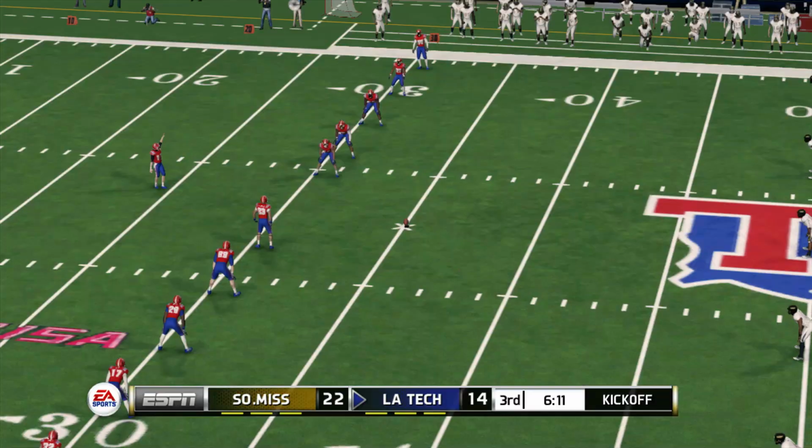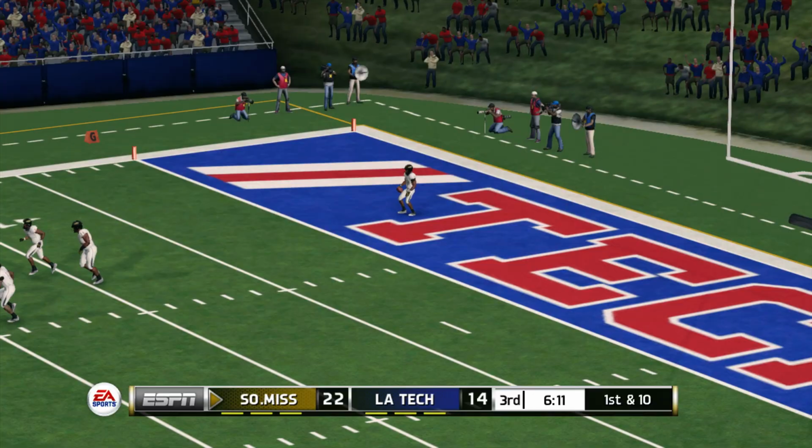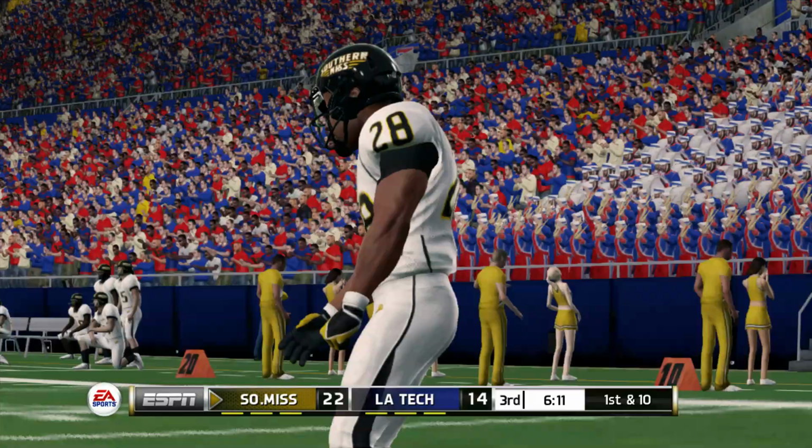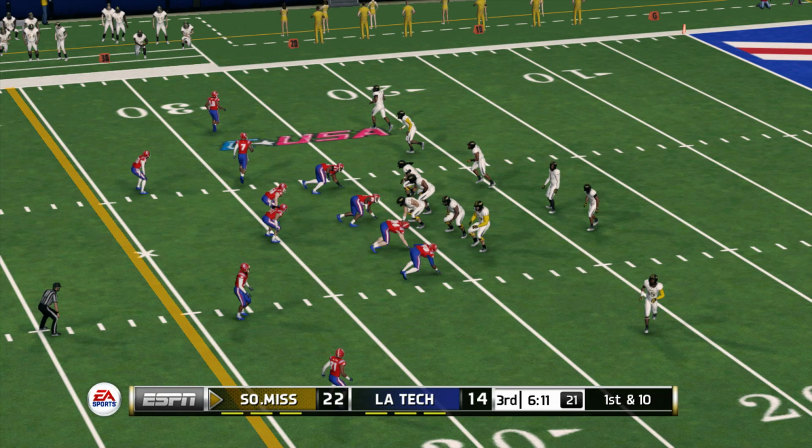Barnes looks ready to kick this one off. He kicks it off and he got all of that one, and it goes into the end zone, down for a touchback. The offense takes the field again. They were forced to punt their last time out. Southern Miss holds an 8-point advantage.